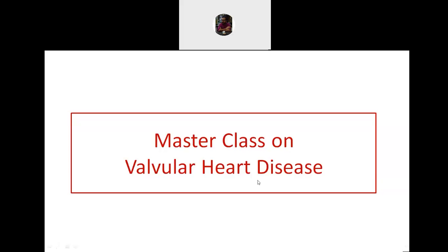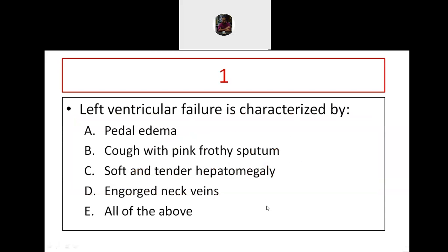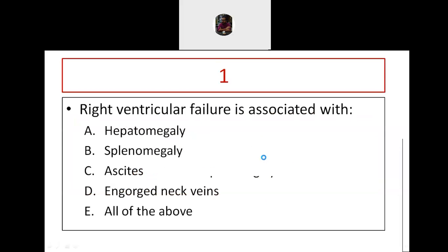Encourage all of you to participate. So what will be the answer to this? Left ventricular failure is characterized by... wonderful. Cough with pink frothy sputum, which indicates pulmonary edema. Next question.